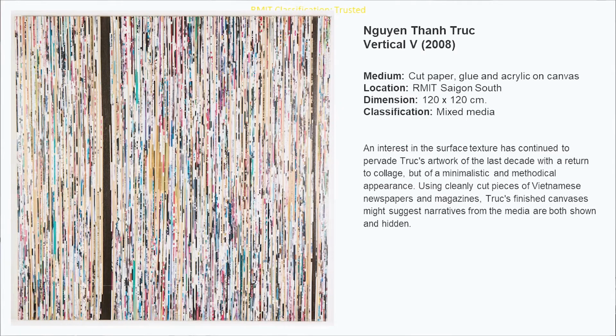This one is on the ground floor. You may have seen it before. It's by Nguyen Thanh Chop. And there's 2 pieces. One is a horizontal orientation, and one is a vertical. This one is the vertical number 5. It's made up of cut strips of newspaper from the normal newspapers that are around at the time.